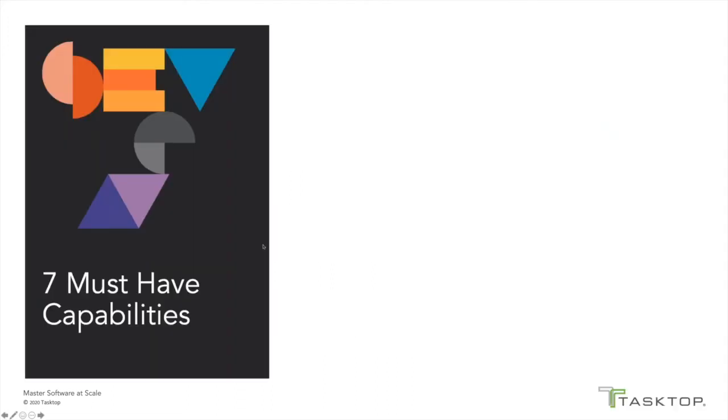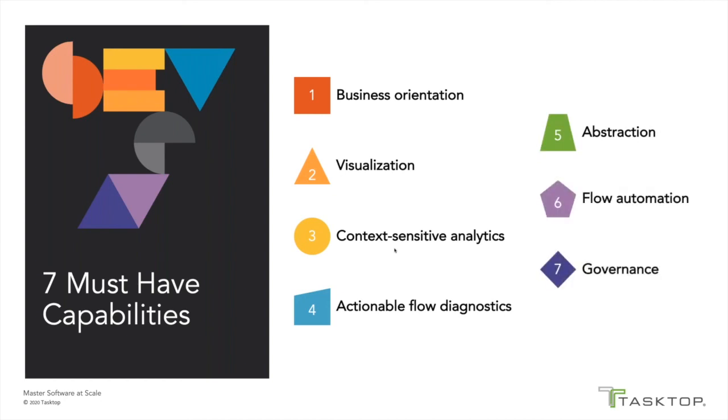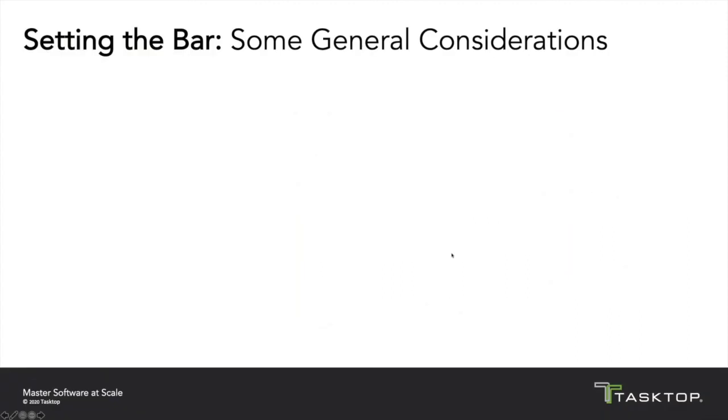We're going to be talking about 7 must-have capabilities in your VSM solution, and they are business orientation, visualization, context-sensitive analytics, actionable flow diagnostics, abstraction, flow automation, and governance. And we're going to knock these out one by one to provide you more detail. But before we do that, I do want to set the bar with some general considerations, like setting the criteria, the barriers to entry when you're even considering a solution. You should be looking at these 3 core capabilities.